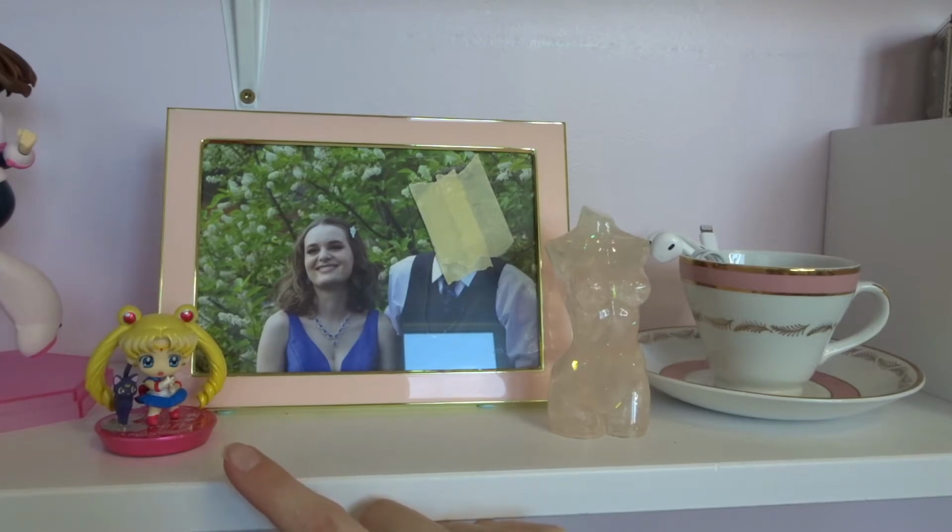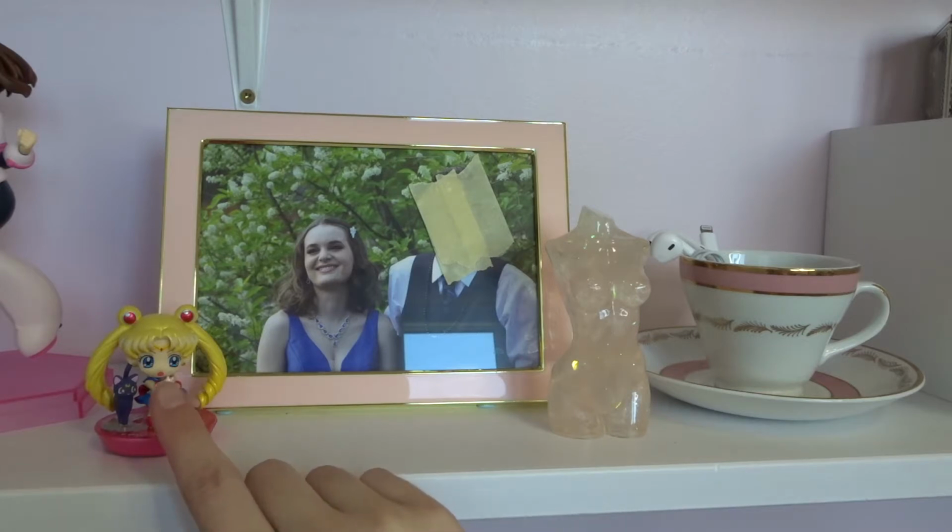She was a blind bag, actually. I just got lucky that I got Sailor Moon. I've had her for years. She's been sitting there pretty much the entire time I've had her, but we love her dearly in this house.